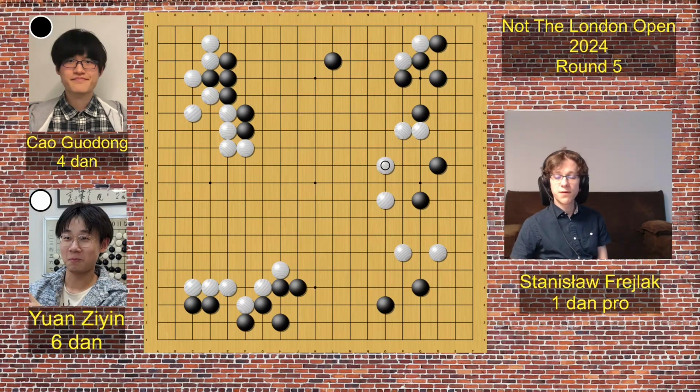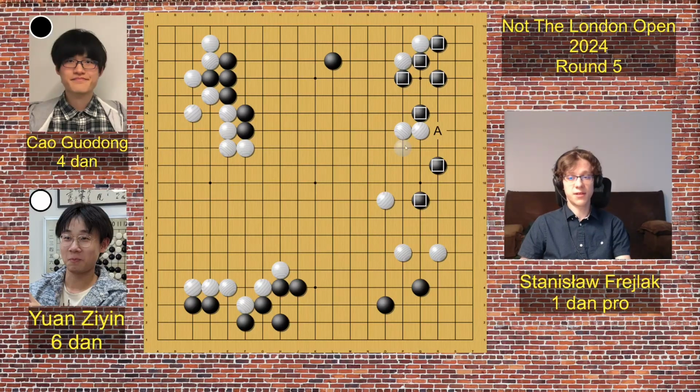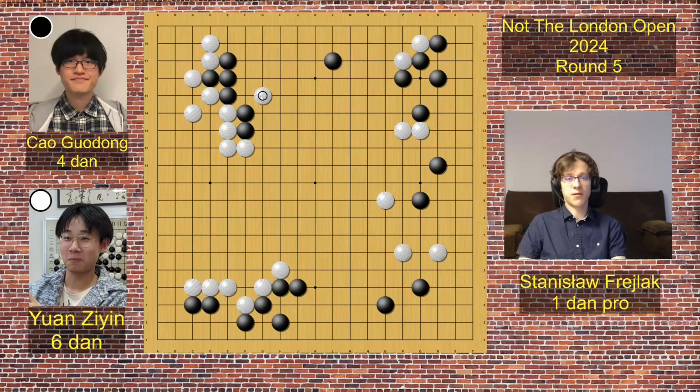Probably white prefers to keep both options open, because who knows how the board will look, and also white doesn't feel that black's last move put much pressure on white. If now white plays elsewhere, then white is not afraid that now black plays here. Now it will be much easier for white to give up on these two stones. For now, white starts another fight with this peep.